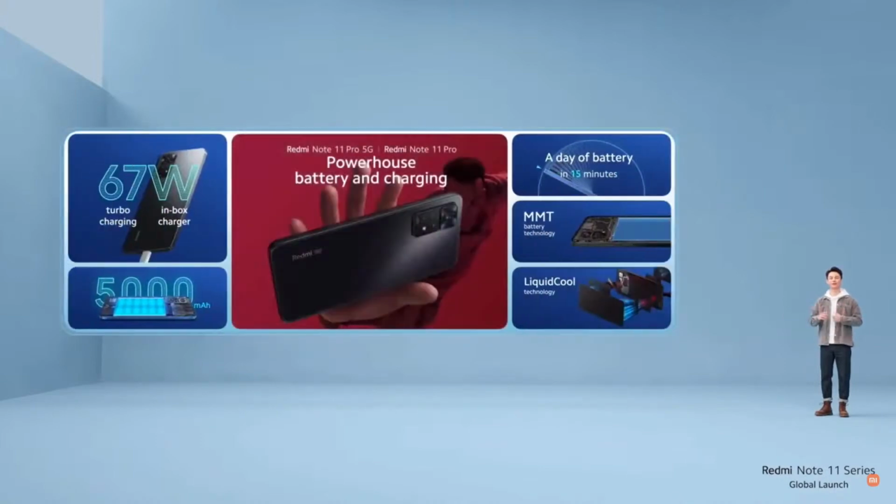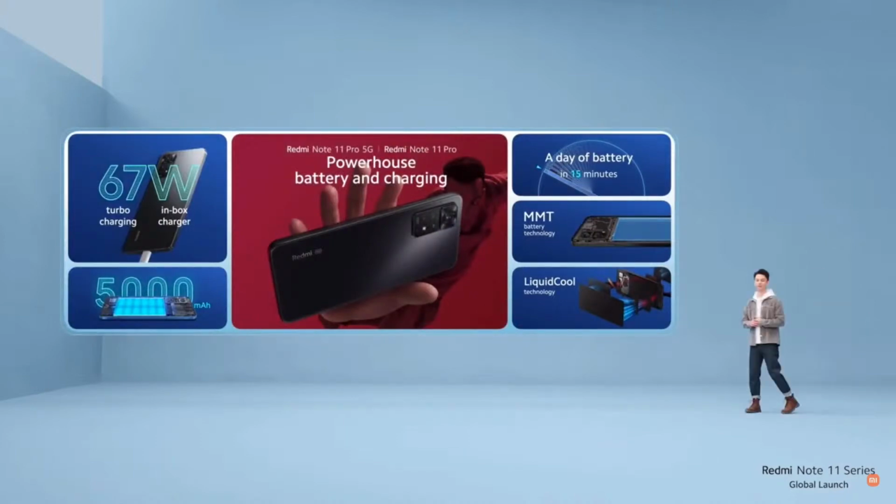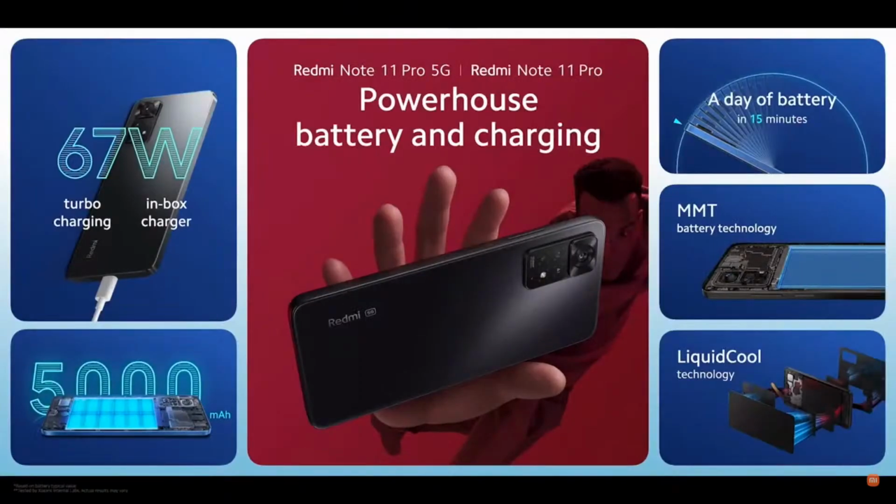So that was Redmi Note 11 Pro 5G and 11 Pro's powerhouse battery and charging, combining a massive 5,000 milliamp hour battery with turbo-fast 67-watt charging to give you an incredible entire day of battery in just 15 minutes charge. We also introduced some Redmi Note firsts, like MMT battery and turbocharging, kept cool by our liquid cool technology. This is all meant to power you through your day.